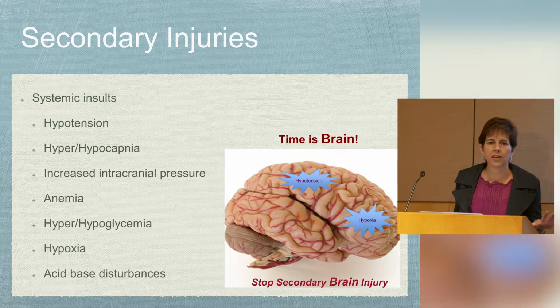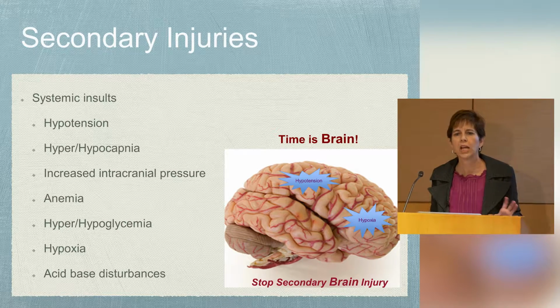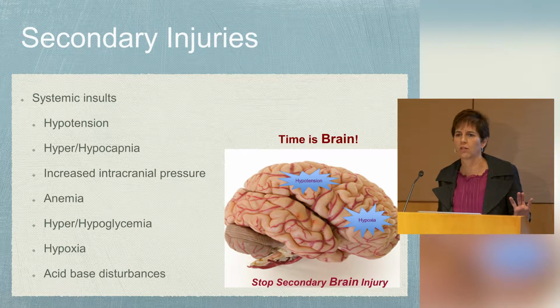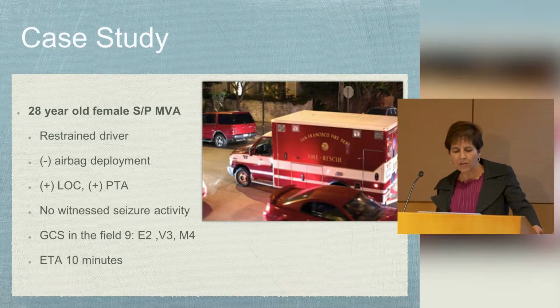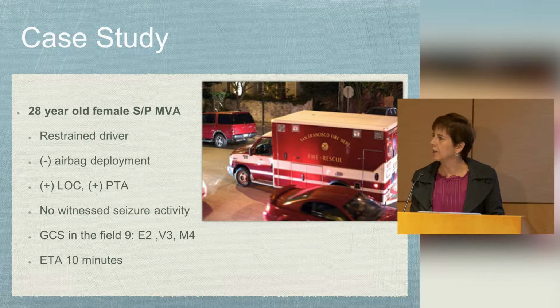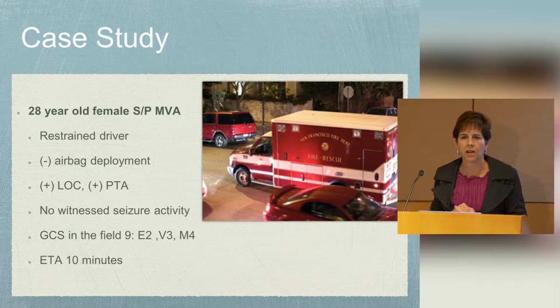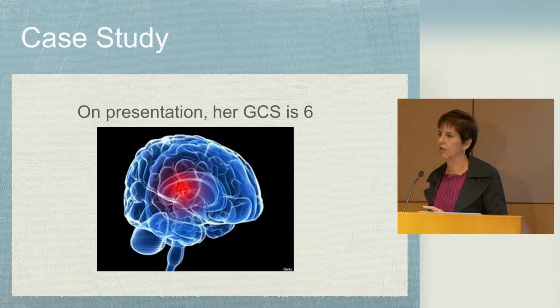So, as I mentioned, this is a fictional case, and for the rest of this talk, we're actually going to use a somewhat loose case-based approach, and I'm going to ask you to participate with some questions as we go on, because like I said, I want to wake you up since I'm first. So, we have a 28-year-old female, status post-MVA, a restrained driver. There was no airbag deployment, positive LOC, positive post-traumatic amnesia, no witnessed seizure activity, GCS in the field was 9, E2, V3, M4. Her ETA to the hospital is 10 minutes. We have very short transit times in San Francisco. So for the rest of this study, we're going to call her trauma Xerox, okay?